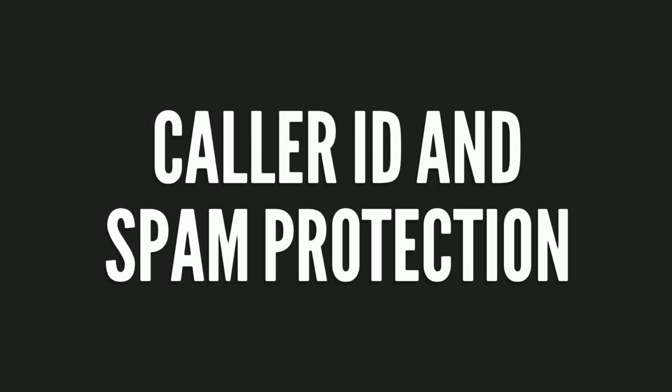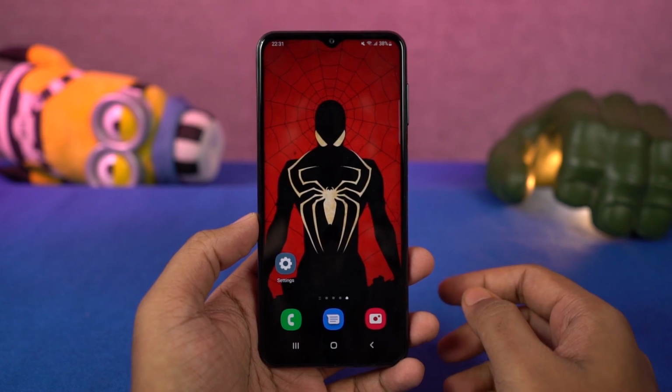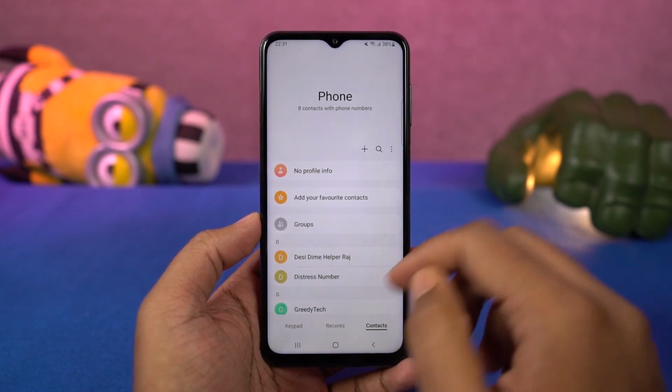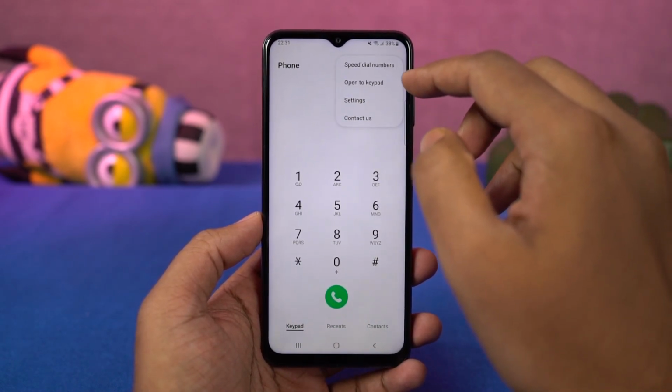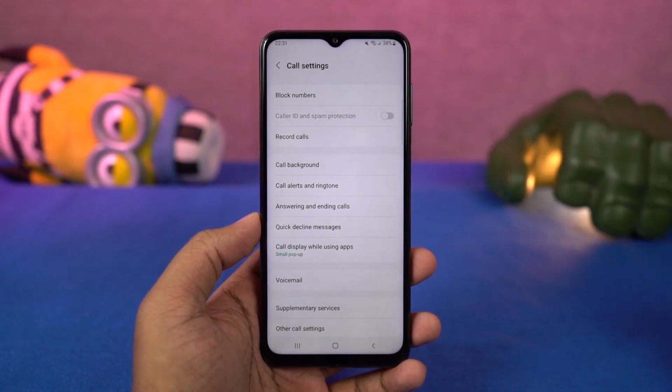In your default phone dialer, we have a feature called Caller ID and Spam Protection, and it just does what it says. Every time you get a call from any unknown number, it tries to trace it, give you a name, and will try to intimate you if it is a spam call. I'll definitely recommend you to use this feature.